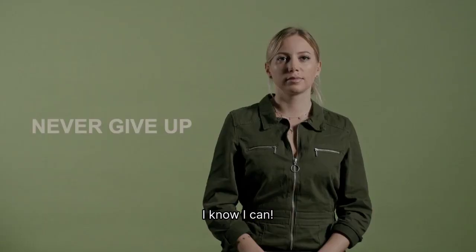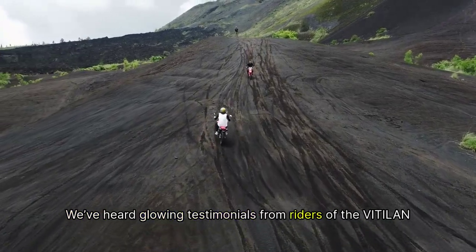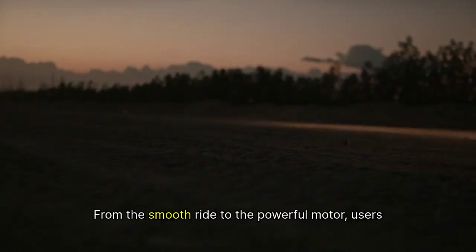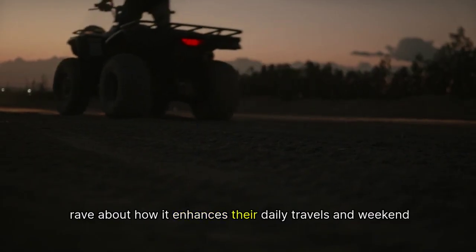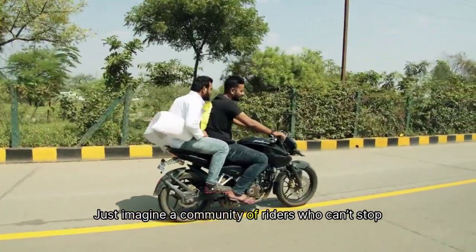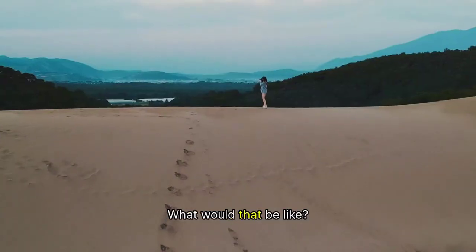I know I can, but don't just take our word for it. We've heard glowing testimonials from riders of the Vitilan T7 Pro sharing their experiences. From the smooth ride to the powerful motor, users rave about how it enhances their daily travels and weekend adventures. Just imagine a community of riders who can't stop raving about their experiences. What would that be like?